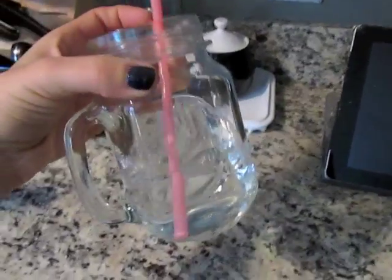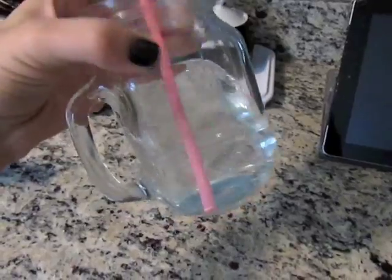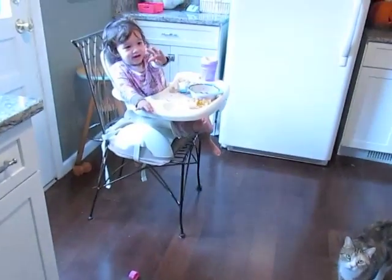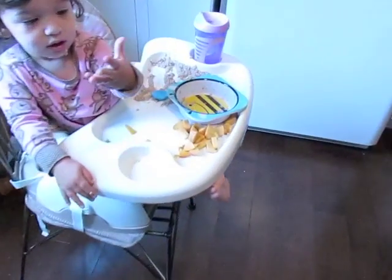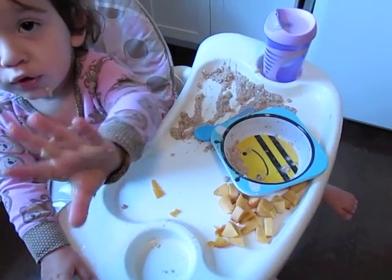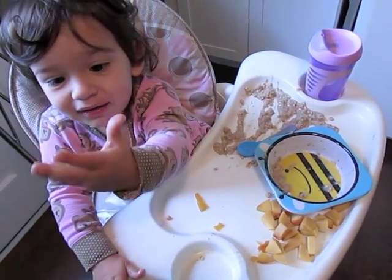And I try to drink a full glass of water every day before breakfast, but I didn't quite make it there. So I'm going to drink this and then eat my breakfast. And Evie is eating her oatmeal. Oh, did you make a big mess? Dirty. You're dirty. Yeah, okay.